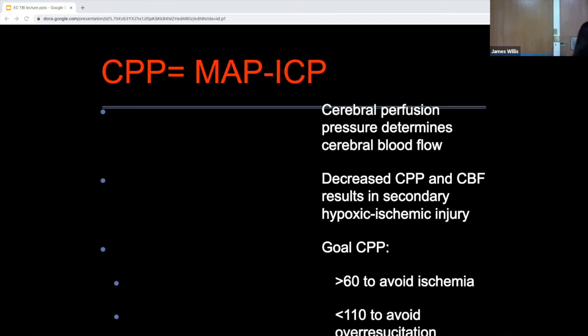The only thing you need to get out of this lecture: cerebral perfusion pressure equals MAP minus your ICP. So mean arterial pressure minus your intracranial pressure. A normal MAP is about 65, a normal ICP is about 10, so your CPP should be about 55. If someone has a head injury and their ICPs are higher, now your CPP drops to 45, 35, so you need to augment your MAP.